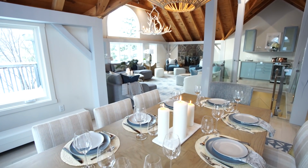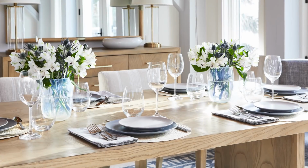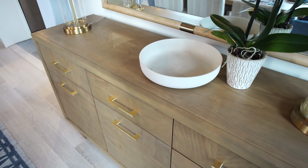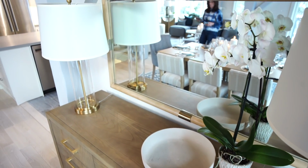Nothing here is meant to be bold. It's not meant to be jarring. It's not meant to say, look at me. And what you'll also notice is all of the wood tones are pale and quiet and restrained. And I think we'll continue to see a real push towards lighter woods.